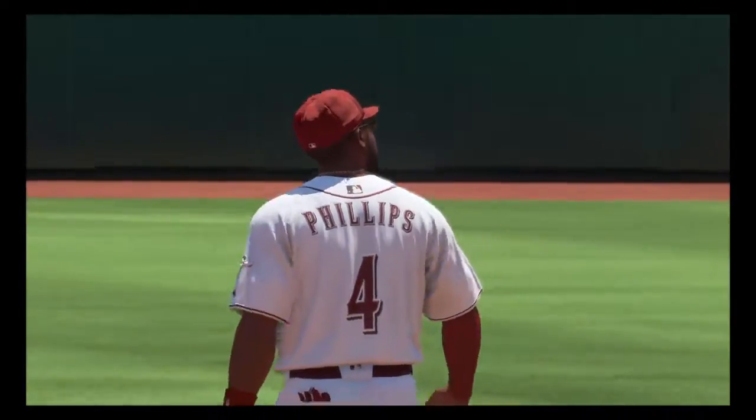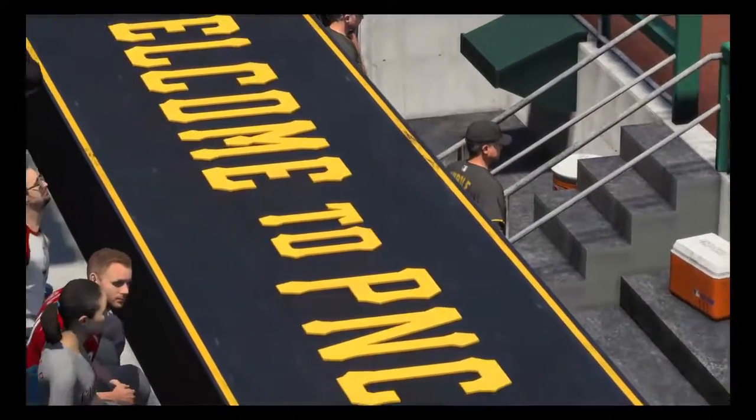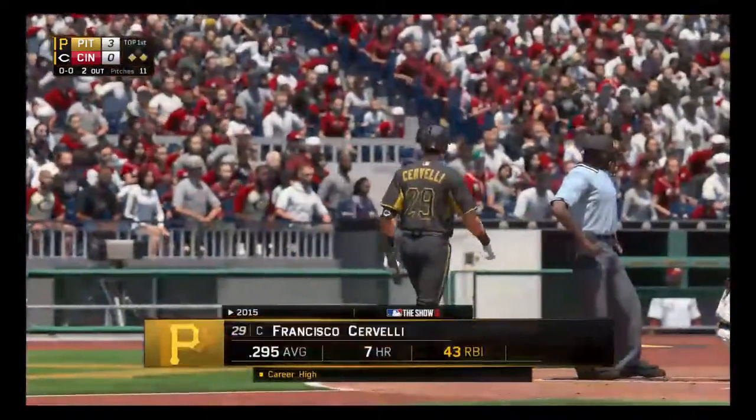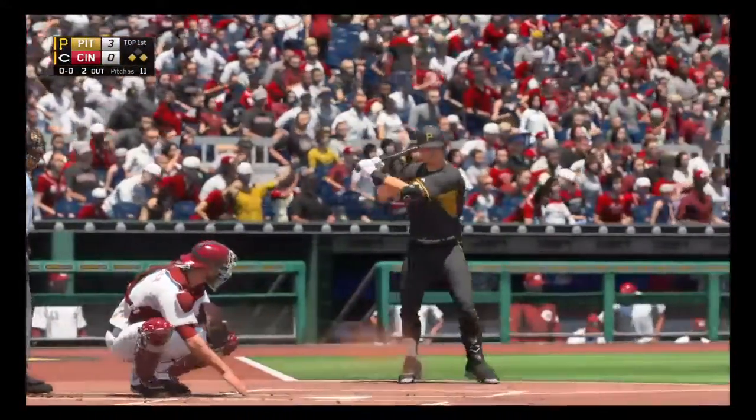Well, there's a big decision there. He decides he wants to come home with this thing. Maybe not the wisest move he could have made, and the throw's too late to get his man. Francisco Cervelli will step in now with 3 home in the inning and another 2 men out there on base.